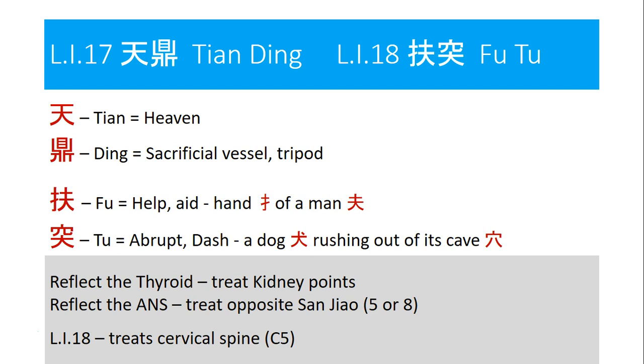Large intestine 17 and 18 are both on the SCM and reflect the thyroid as well as the state of the vagus nerve, and hence the state of the autonomic nervous system, though I would normally be pressing on large intestine 18 directly, whereas I would be pressing on large intestine 17 through the SCM and not directly. This fits with the name of large intestine 18. To dash is a bit like chong, to move seriously, and connotes a rush and urgency, hence the nervous system. The neck reflects the state of the nervous system, as it is between the brain and the body. It is where the nerves signal dash through.